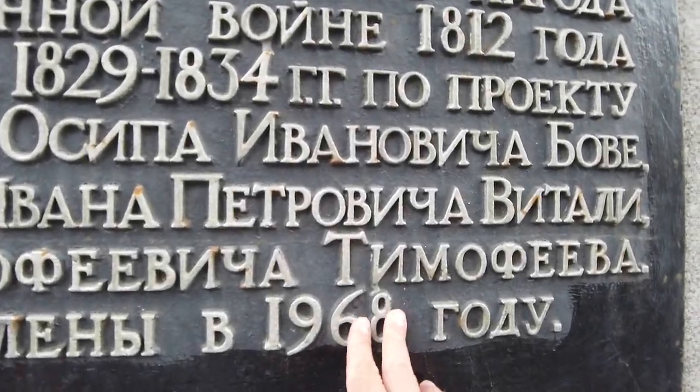It says Moskovsky triumphal arch in the honor of victory of Russian people in the Patriotic War of 1812. All right, and this was built in 1829 to 1834 under the guidance of architect Osip Ivanovich Bove. Sculptors Ivan Petrovich Vitali, Ivan Timofeyevich Timofeyev, and renovated during the Soviet time, 1968.